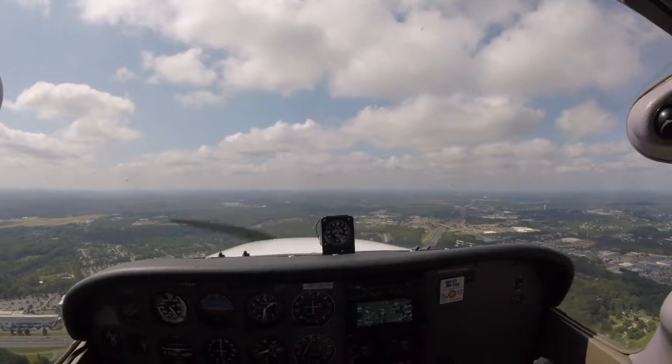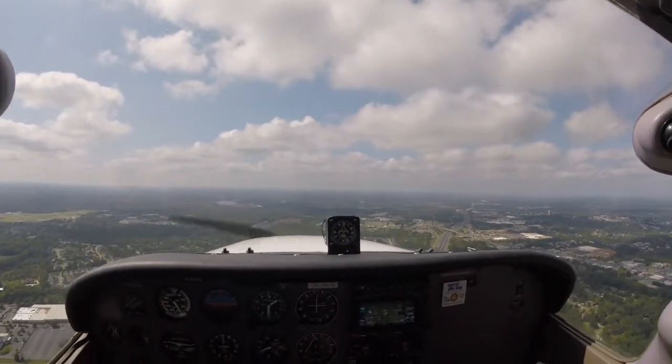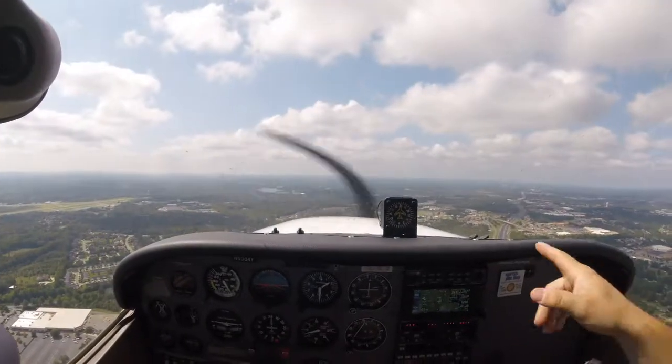He's turning on the left base. Okay, he's turning very far. This is why I'm always outside, looking, especially in this traffic area.